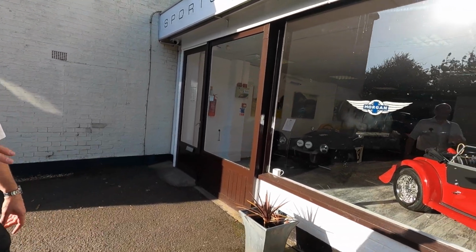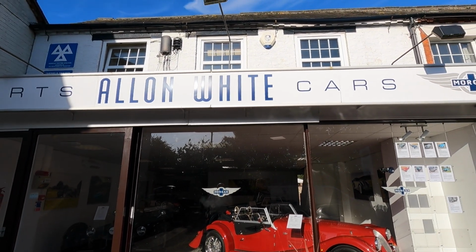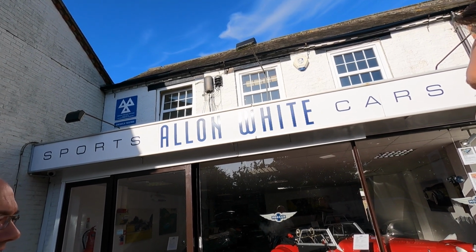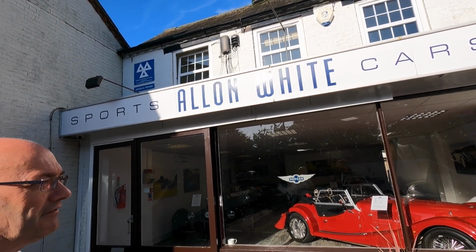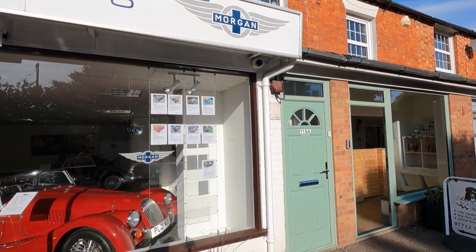So this is the original bit of the building, dates back to the 1890s, used to be a cycle shop and agricultural equipment when it first started, when Allon White came back from the First World War. So the garage has been going since 1919. We used to have petrol pumps out the front, and you can see the old isolator up on the wall for the pumps. Oh yeah, yeah.